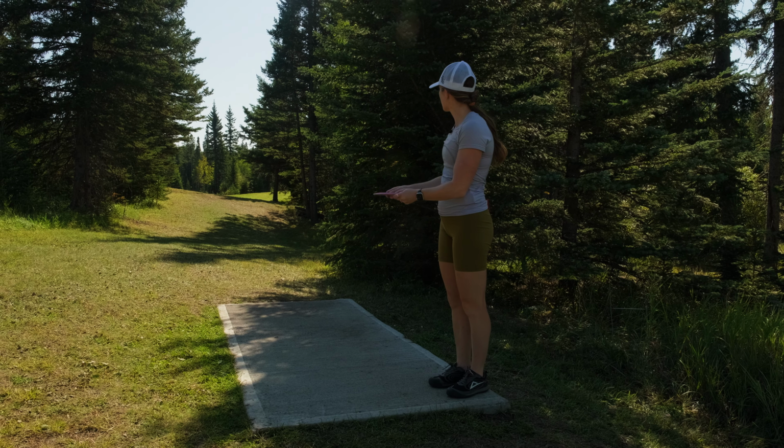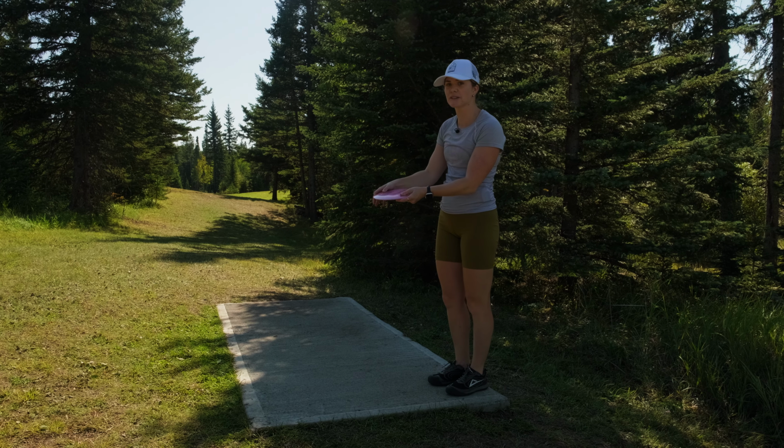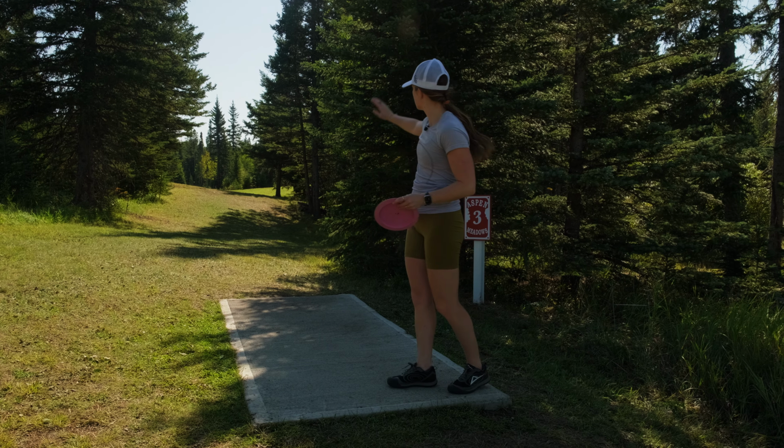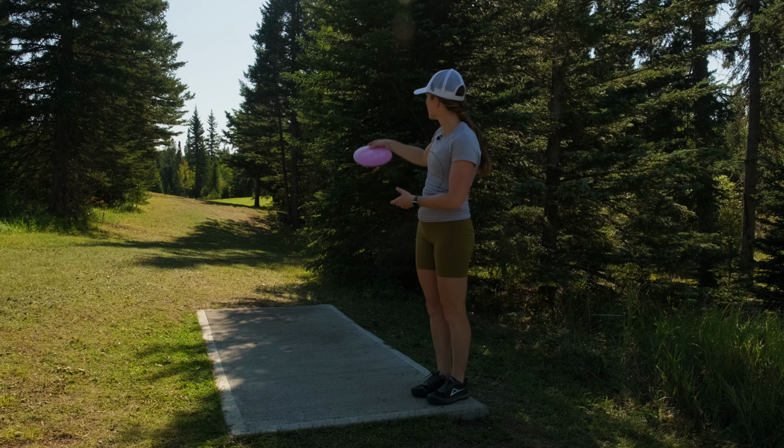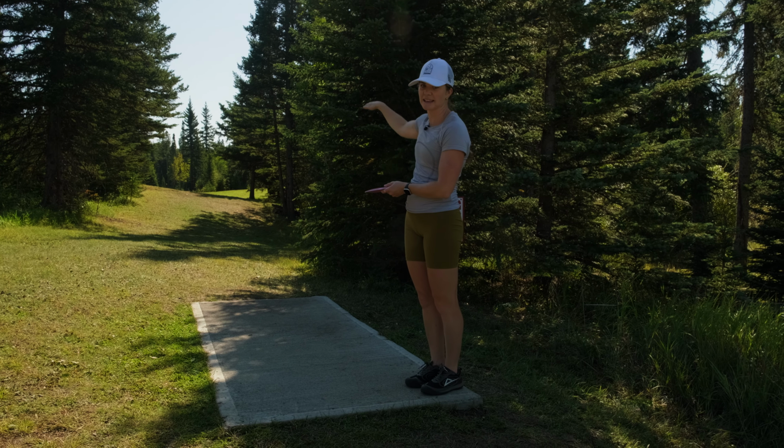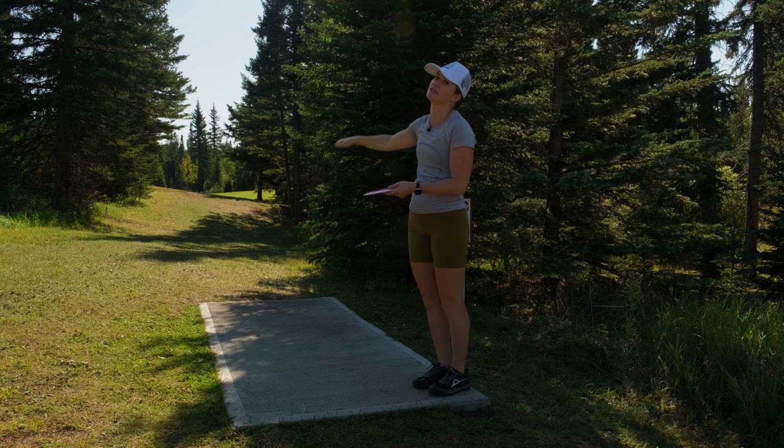So I'm going to be throwing my Pro Strike on a little bit of a hyzer. A miss for me often is to pull to the right, so I don't want it to get to the right. Just want to put it on a little bit of a hyzer, have it push up to flat and stay straight, and then subtle hyzer finish.